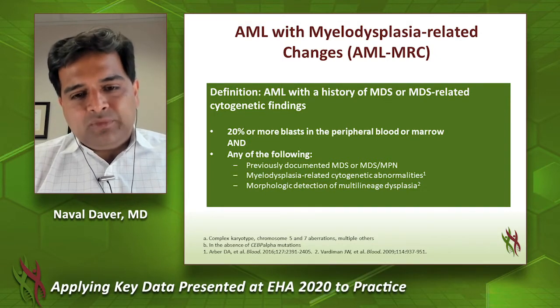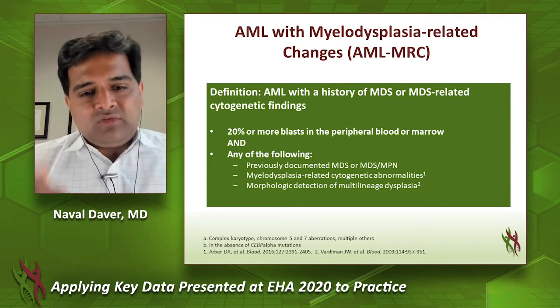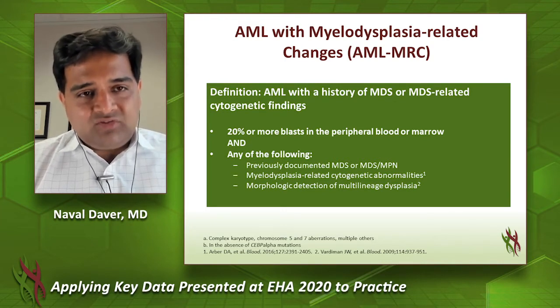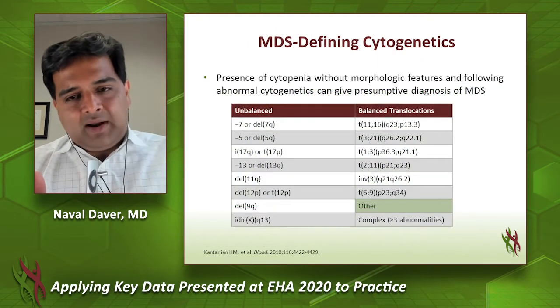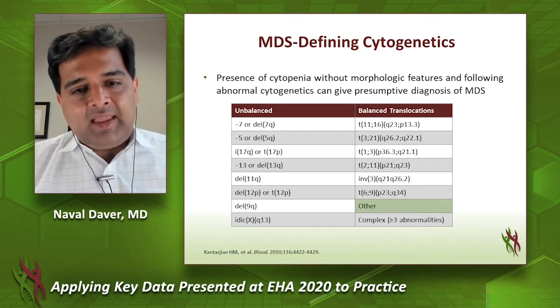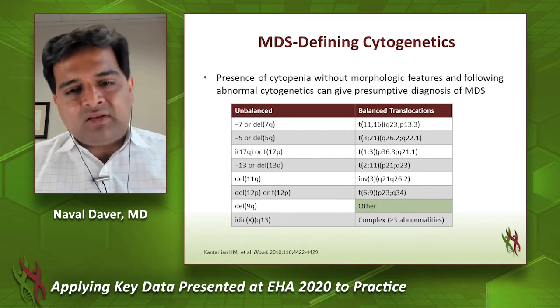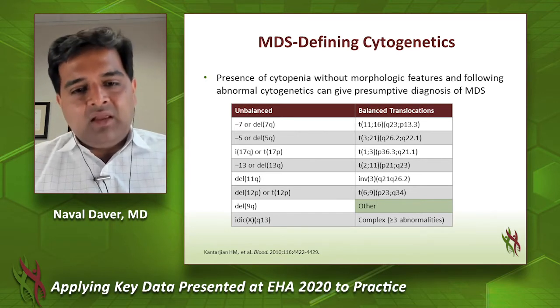And then the third group is the one that is often missed, but is one that we are picking up more and more using FISH and cytogenetics. And this is patients who have MDS-related cytogenetic changes. And there's a whole list of the cytogenetics as one can look at. So if you see a patient, you do a bone marrow, you get cytogenetics, it's important to make sure you're not missing an MDS-defining cytogenetic change. And this includes deletion 5 and 7, 17. One doesn't have to remember the list, but the big ones are 5, 7, 17 in 3 and 1.